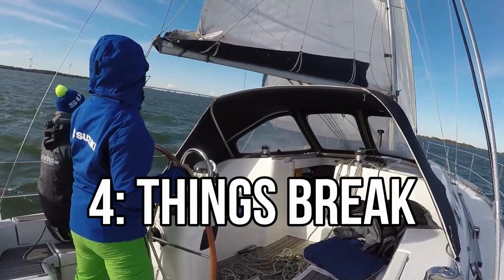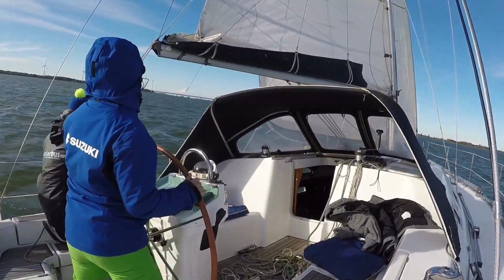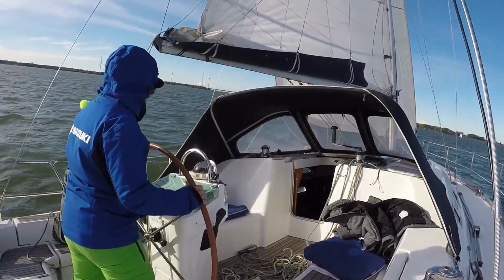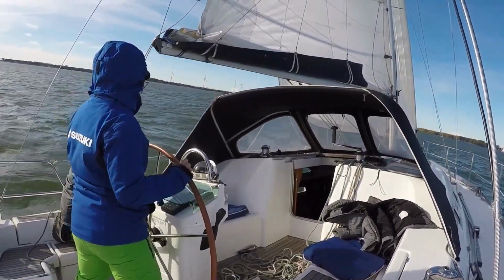This is the moment I was so scared. There was a stay flying around, broken off. It was a stay for the storm sail, so it was not that big of a deal. Vincent immediately knew what it was and just tried to grab it and attach it to another stay.